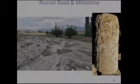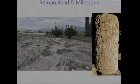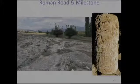And along the roads, the Romans would mark every mile. They would put up a mile marker and tell you how far you were from a certain city or destination. And so we found this mile marker, which dates to the time of Diocletian. His name is on that.